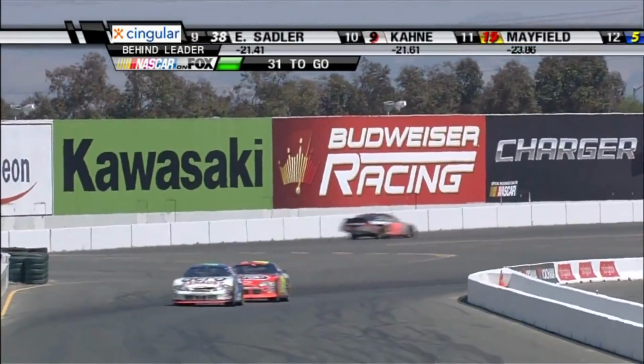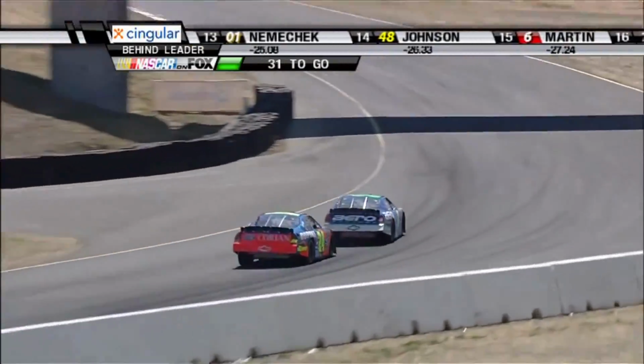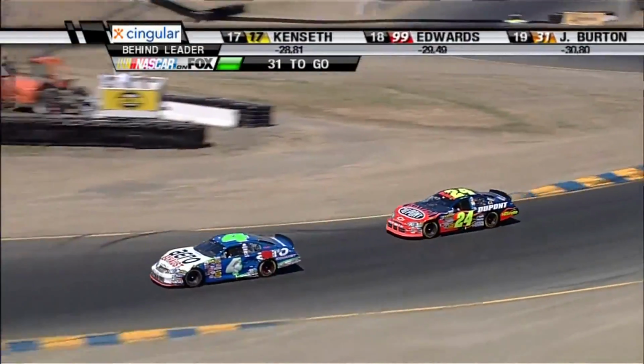Labonte has 2 victories on the road course as Gordon works on P.J. Jones, who has gone 2 laps down. PJ had a radiator problem and was running hot several laps ago. But he's now back up to speed.